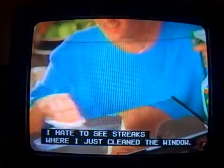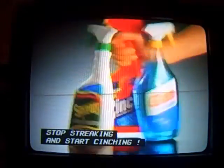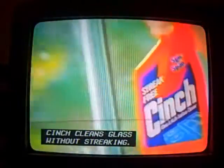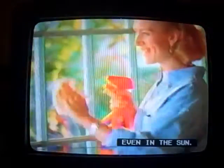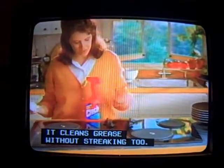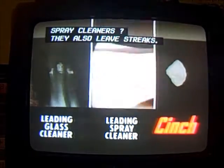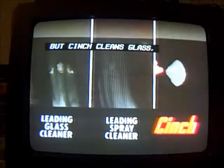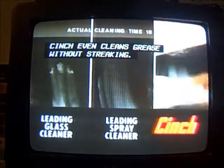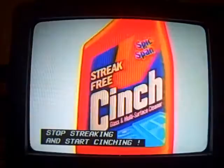I hate to see streaks where I just clean the window. Streaks where I just clean the chrome. Stop streaking and start cinching. Cinch cleans glass without streaking. Even in the sun. Cleans grease without streaking, too. Glass cleaner can leave streaks. Spray cleaners, they also leave streaks. But Cinch cleans glass. Cinch even cleans grease without streaking. Sure, it's from Spic and Span. Stop streaking and start cinching.